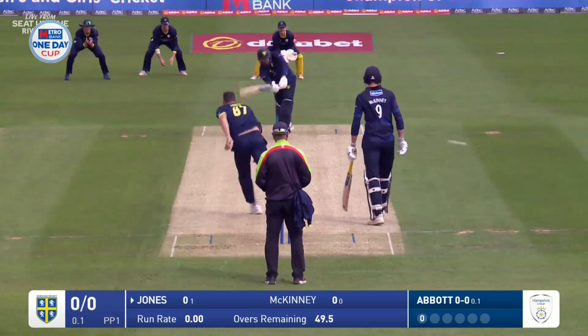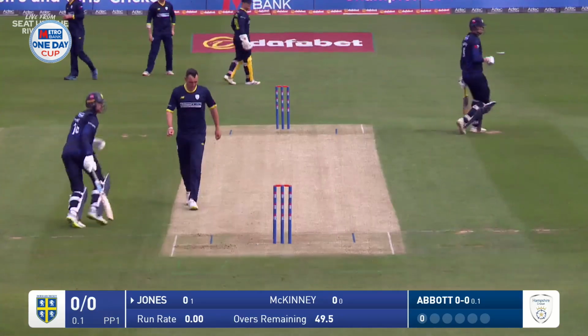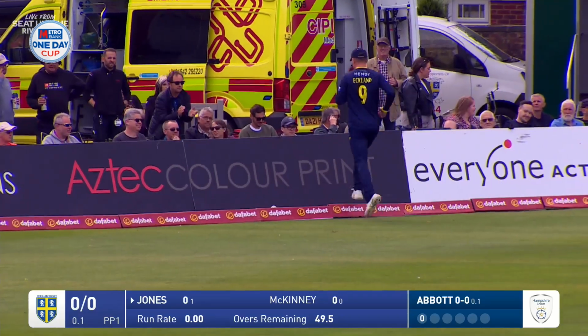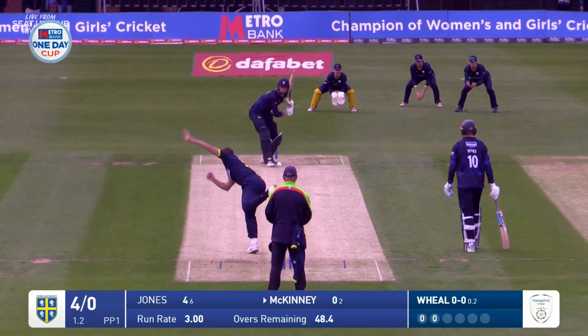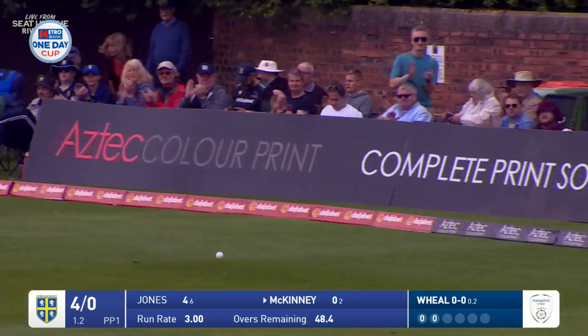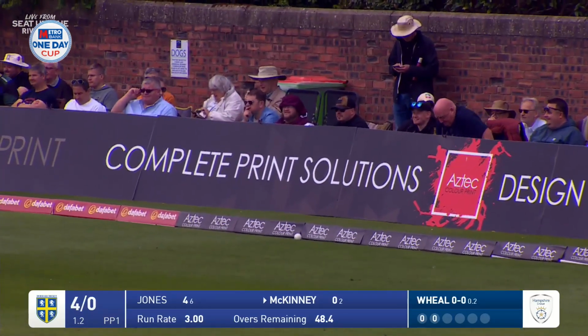It's Abbott in again, and this one's clipped nicely through mid-wicket by Jones. And that will run away for the first boundary of the morning. Jones off the mark with 4, as are Durham. Who's in? McKinney's driving slightly uppish, but no real chance for backward point. And I think anything that gets past a fielder today is going to race away for 4.